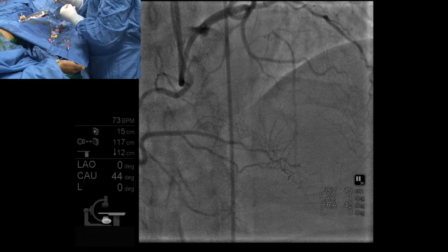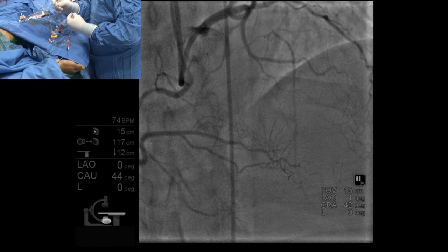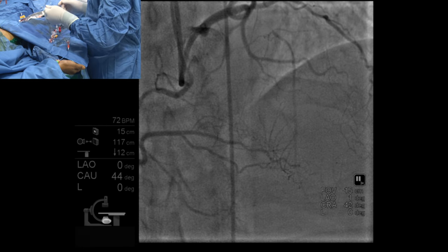So do you have 7 French on the LAD on the left system or 6 French? 7 French. And on the right system is a 6 French? 5 French angiography. So you do not go with a guiding catheter in order to transform into retrograde from the get-go? If I'm going to the retrograde approach, I have to exchange a catheter, of course.